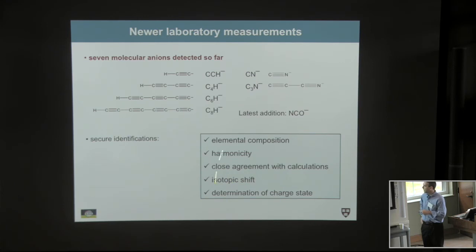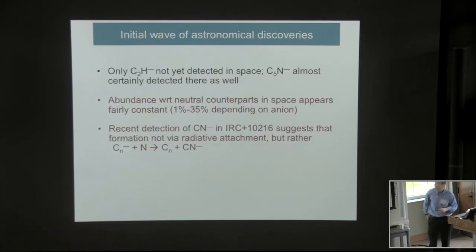And I won't go into detail here, but we do the same kind of tests in terms of harmonicity, elemental composition, isotopic shift. In many cases, we can directly determine the ionization state by looking at the ion drift of these species. So these are all secure and now have all the data we need to start looking for them in astronomical sources. And although, as is often the case, because astronomical time is competitively granted, the laboratory spectroscopy proceeded more quickly, now the astronomical spectroscopy has really caught on.